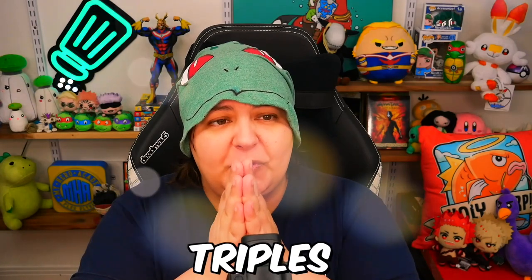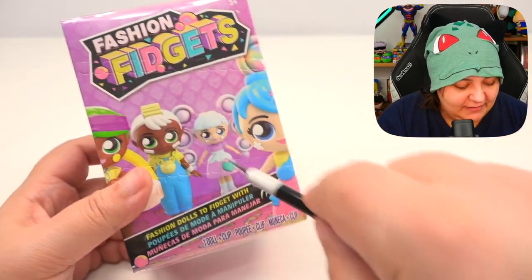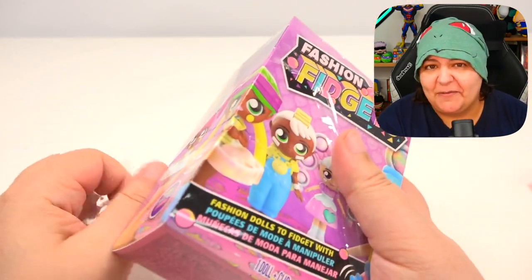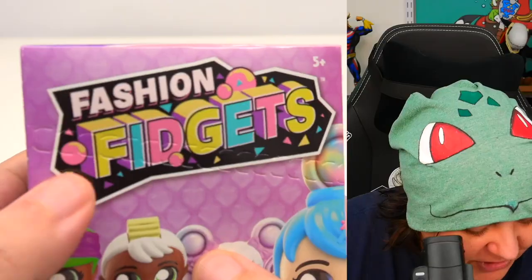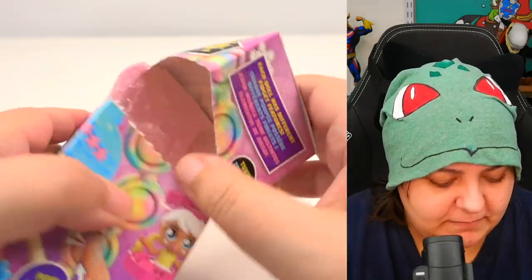Let's pray to the fidget fashion gods. Dear fidget fashion gods of Evermore, please protect me from triples, bad alliteration names, and broken bits. But also, just give me more monkey noodles! We're gonna relish this opening. Don't be difficult. We're just gonna open it this way, because I do like this one. Listen.